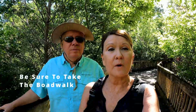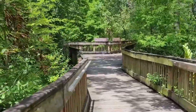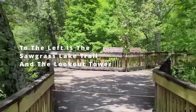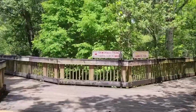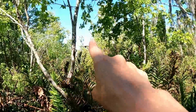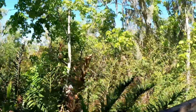Right now we're on the boardwalk, which is really cool, and we're enjoying it. So if you look right through there, you'll see the overlook tower. That's where we're headed.